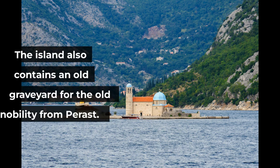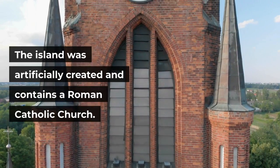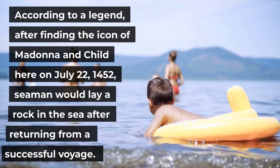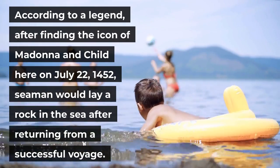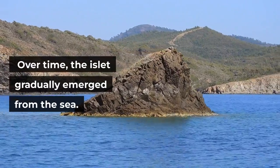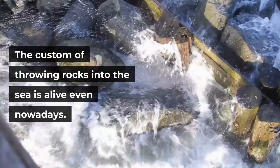The island also contains an old graveyard for the old nobility from Perast. The island was artificially created and contains a Roman Catholic church. According to a legend, after finding the icon of Madonna and Child here on July 22, 1452, seamen would lay a rock in the sea after returning from a successful voyage. Over time, the islet gradually emerged from the sea. The custom of throwing rocks into the sea is alive even nowadays.